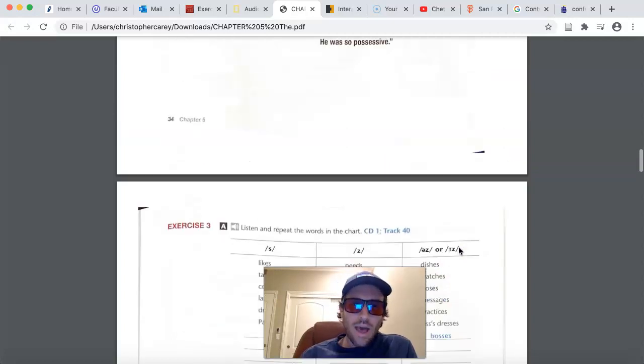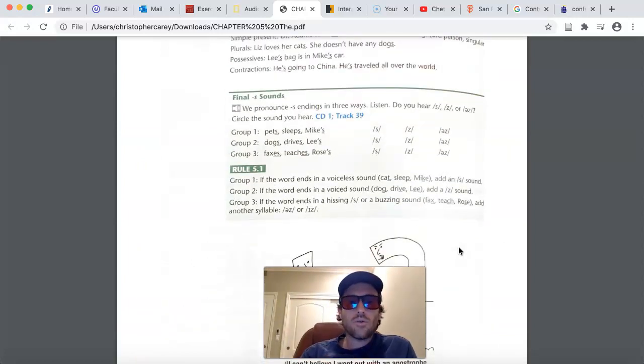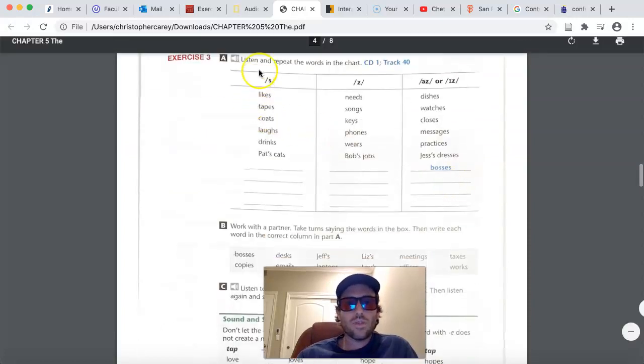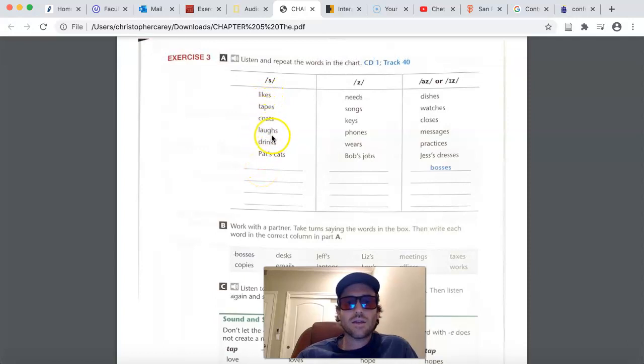And remember, if you go back to page 34, you can look at those rules that we were looking at just a moment ago: if the word ends in a voiceless consonant sound, the last S is going to have an S consonant sound. Pets, sleeps, mics: voiceless. Therefore, we have a voiceless S consonant sound for those. And that's why all of these fall under this category. Voiceless consonant sounds at the very end.